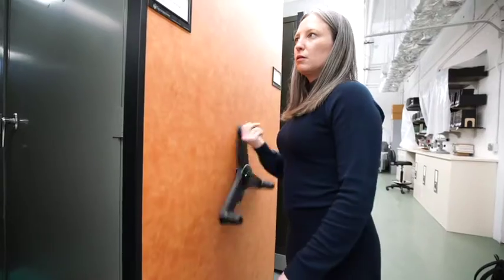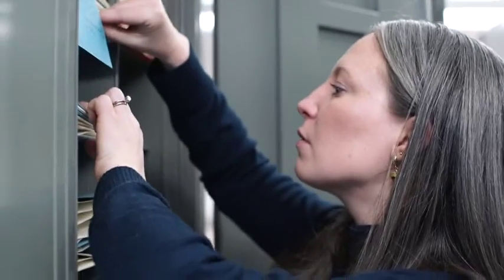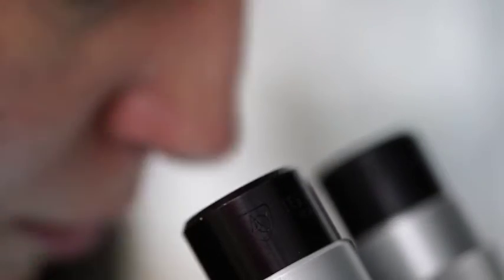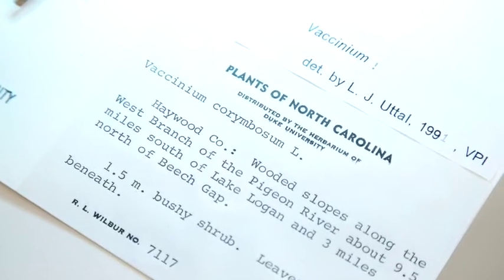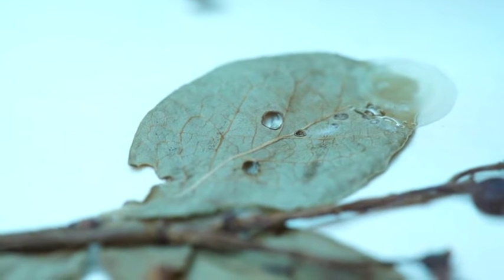My name is Dr. Emily Meineke. I am an entomologist and an ecologist, and I study how plants and insects respond to human influences like urbanization and climate change. For the past few years, I have been using herbarium specimens, which are pressed plants, to look at the trajectory of insect damage and how that's changed over time.